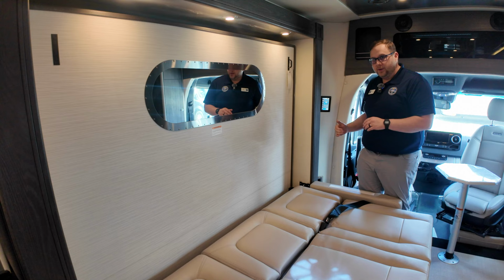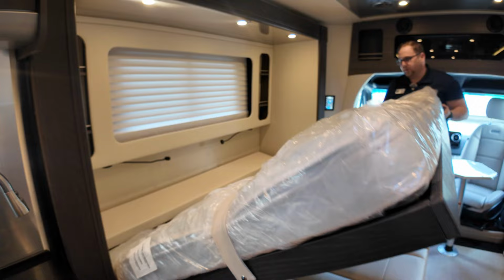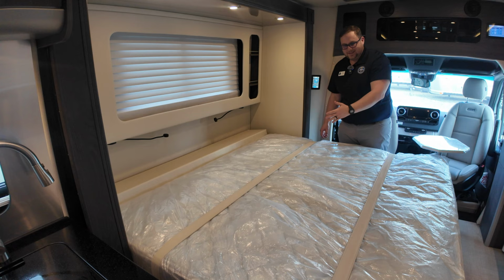So what you want to do is make sure that the bed is in its stationary position and then pull that lever. By doing that, it will let it freely come undone. Now you're going to have a king size bed across, not necessarily a king size bed down to the bottom.